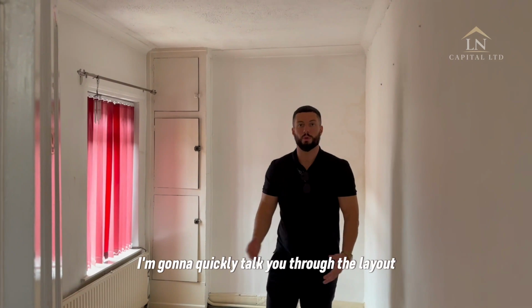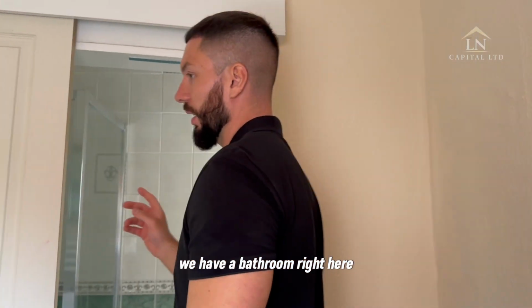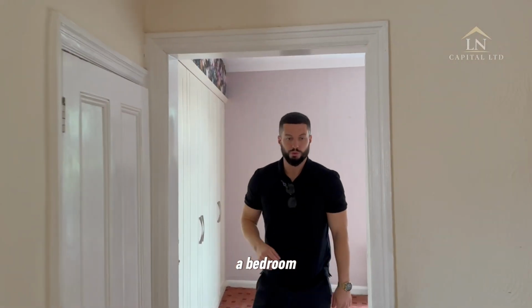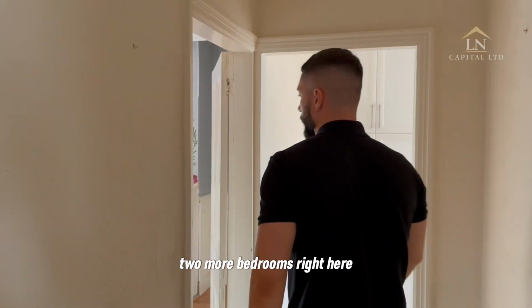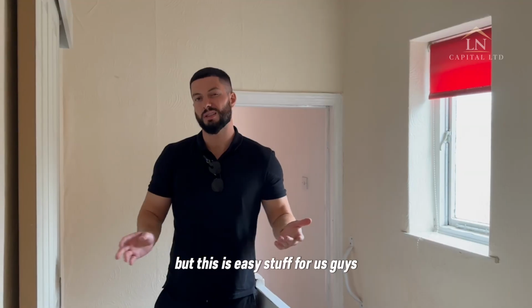Right guys, so I'm gonna quickly talk you through the layout. So that's a bedroom in there. We have a bathroom right here, and then we have more bedrooms here. So we have a bedroom here, and we have 2 more bedrooms right here, another bedroom here. This is easy stuff for us guys.